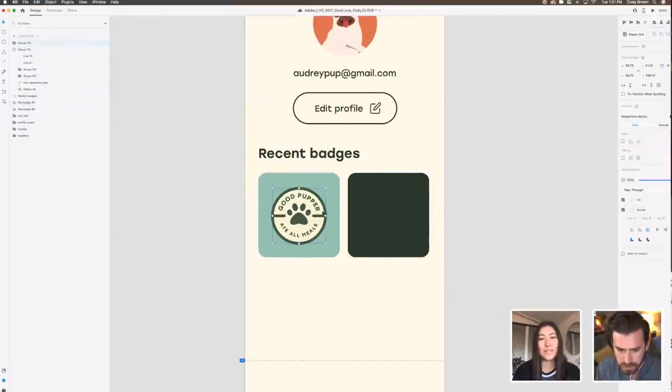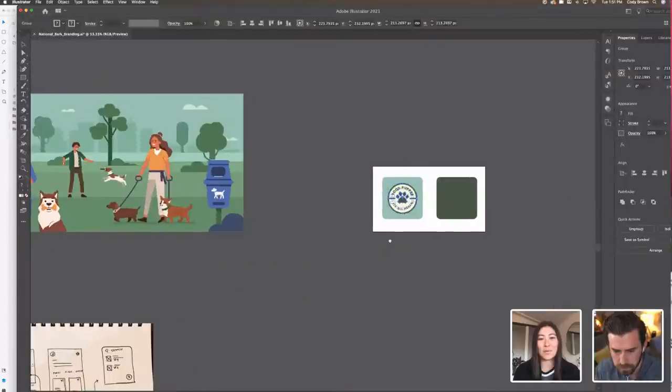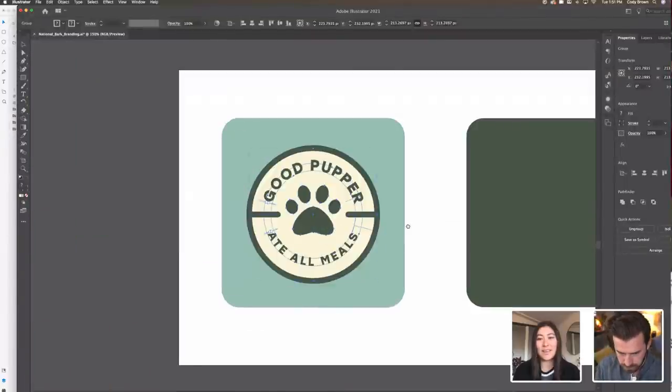Just copy this. Amazing. I mean, I want to see all of these different badges, and I can see it being a nice incentive to come back and get more from the same place or something like that.